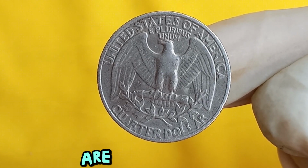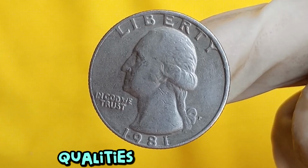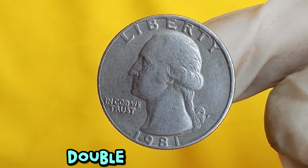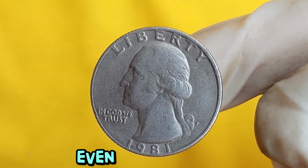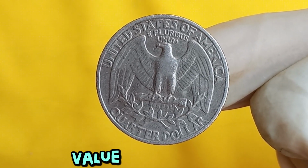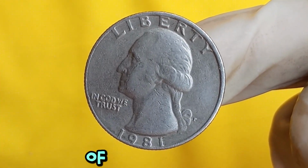Another reason collectors are fascinated with the 1981 Liberty quarter is the possibility of discovering valuable mint errors or exceptional strike qualities. Throughout the minting process, small irregularities sometimes occur, producing coins with double details, unusual textures, or striking differences that make them even more collectible. When such unique coins are discovered decades later, their rarity can multiply their value dramatically. Many coin collectors carefully examine every quarter they find, hoping to discover one of these hidden treasures.